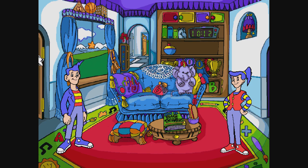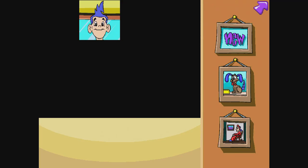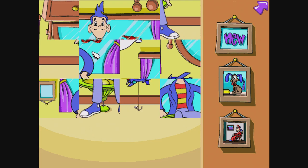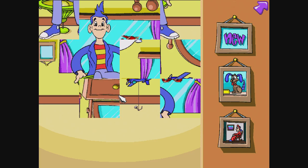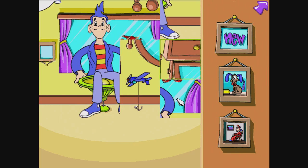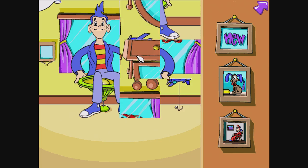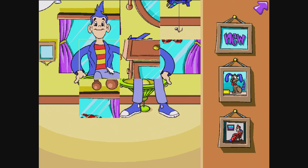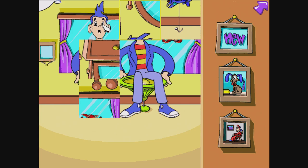All the way around the world. Hey, what's going on in my bedroom? Yikes! It looks like a tornado came through here. I hope you can help me put my room back together. Just click on a piece you want to move, then click where you think it should go. Print out when it's all together.